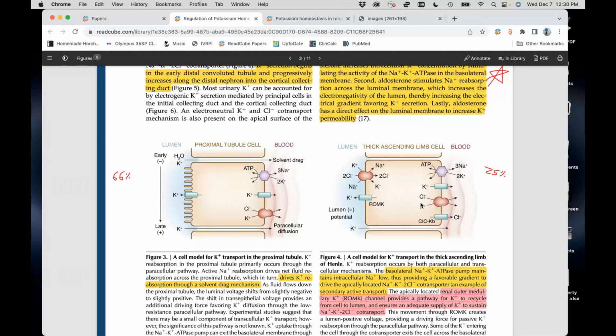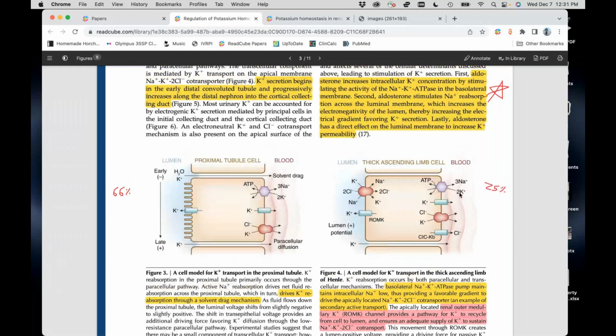So I thought that was really cool to see, and that recycling again made it clear why hypokalemia is on our list of differentials for PUPD, but this is why. Hypokalemia is essentially baby Lasix. If you don't have enough potassium around, you cannot have the sodium potassium 2 chloride transporter be effective. And that is pretty awesome.